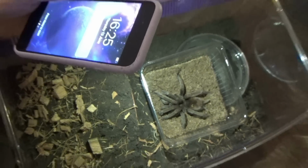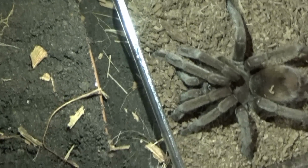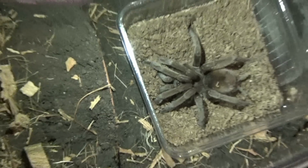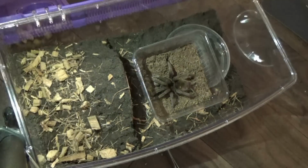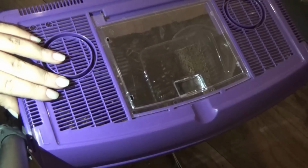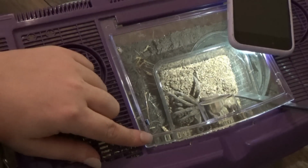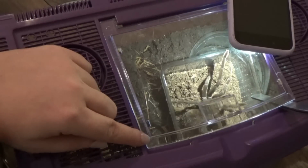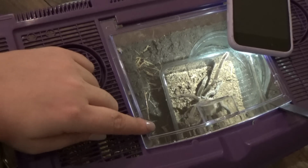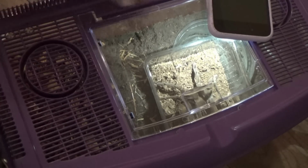So she is a very, very big brown spider. Okay, so let's zoom back out. And what I'm going to do is place the lid on. There we go, so you should be able to see what she's doing now. So let's give her a little touch. Ooh, Jesus, that was... She is angry.